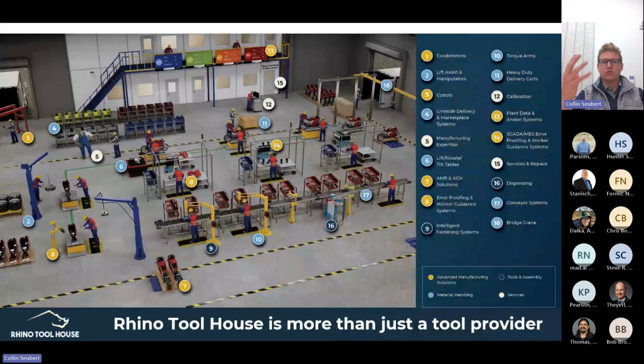So a little bit about what we do at Rhino Tool House before we hop into today's topic. We take a consultative approach to manufacturing problems. Most of our customers aren't calling us to say, hey, I want to order this part number. We're not a Grainger or a Fastenal. Most of the time, our customers call us in to solve problems. And it's my job and Hunter's job to take a bit of a consultative approach and really dive into the problem that we're looking to solve. Again, we represent thousands of brands, so we're not trying to shove a circular tube into a square hole, right?